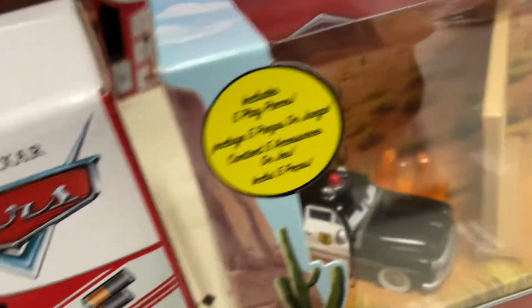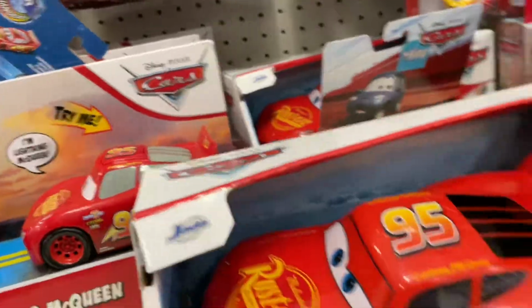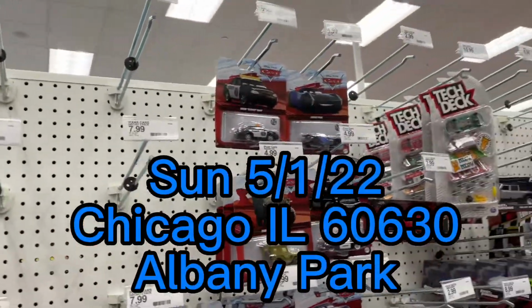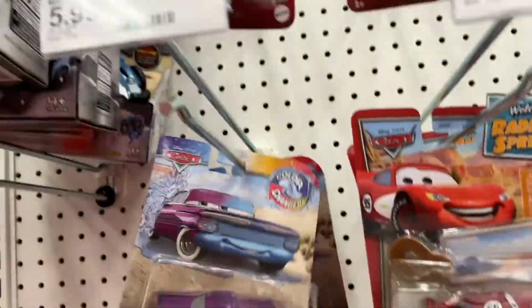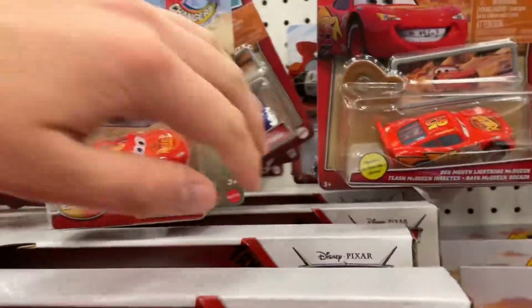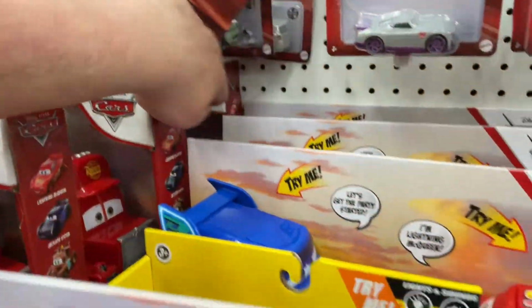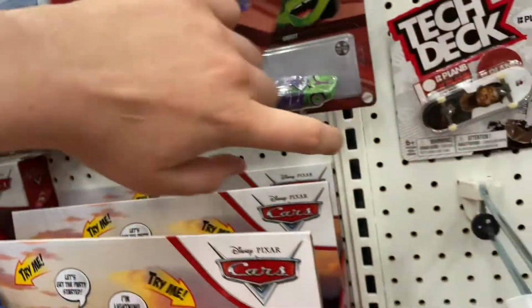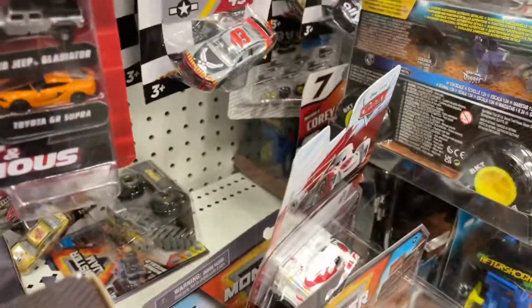Sadly, so we're at a Target. I can't even find Otis, sadly.